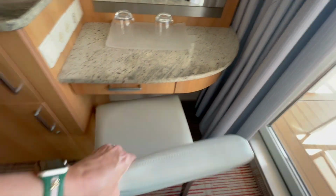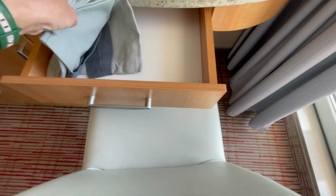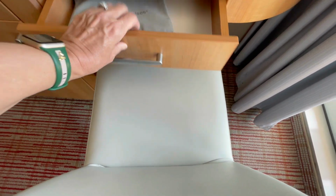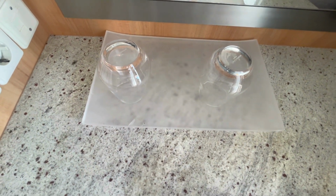We also have a nice chair here. Thank goodness it has a back to it. I really like the backs to the chairs as I age. I'm 52 now, and I definitely like to have that back rather than a little stool. You have a little drawer here with a little tote bag, and that's the only drawer at this space. You have 2 stemless wine glasses or water glasses right here.